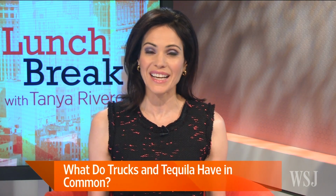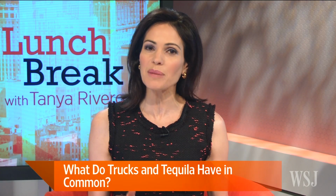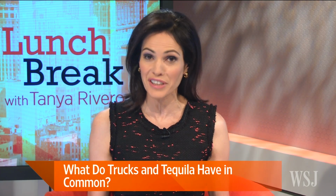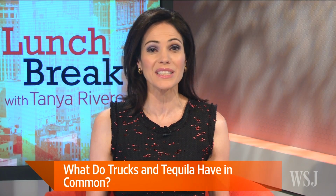Here's a riddle. How is a truck like a tequila? Soon that answer will be they are both made, at least partially, from agave. Ford Motor Company has a new partnership with tequila brand Jose Cuervo to turn agave plant fibers into a new kind of bioplastic material for vehicles. Here to explain how this all works is Ford's Senior Technical Leader for Materials Sustainability, Debbie Mielewski.